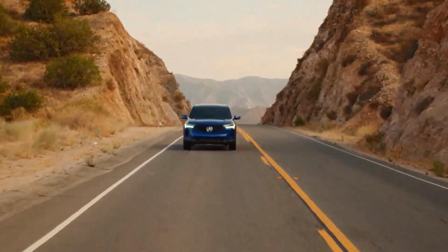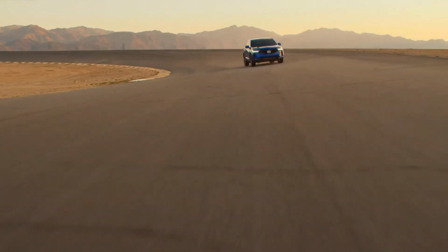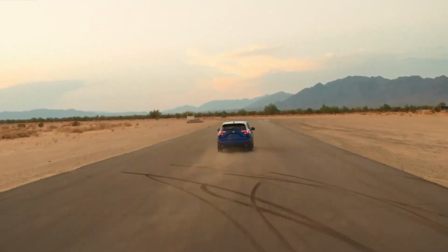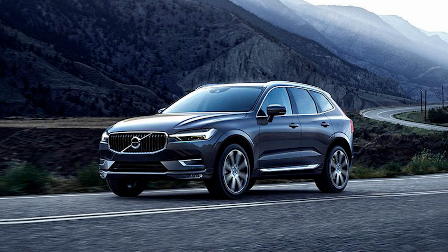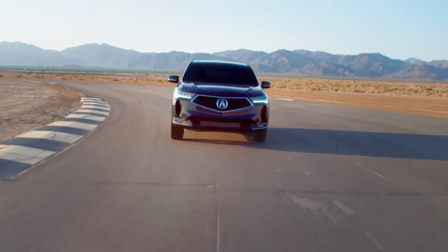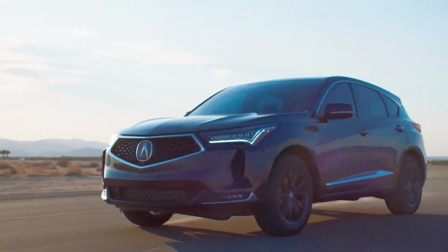We found the performance to be top-notch, with a superb mid-range grunt, making it an excellent highway cruiser. A slight tap on the gas pedal is all that is required for a quick overtake, and that makes it more fun than the Audi Q5 and the Volvo XC60. The 0 to 60 miles per hour time of 6.4 seconds and the quarter-mile time of 14.8 seconds are respectively swift.